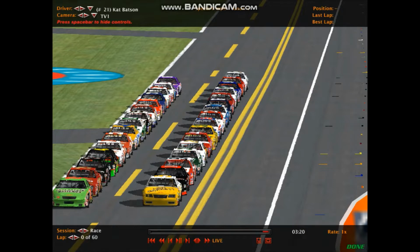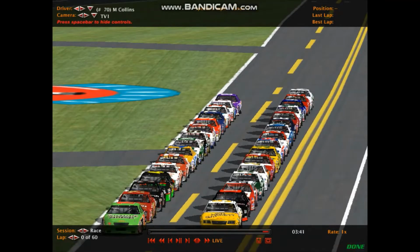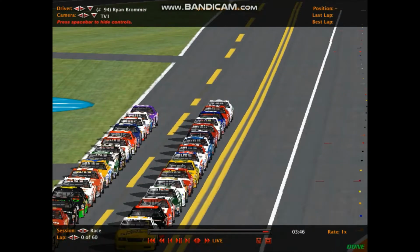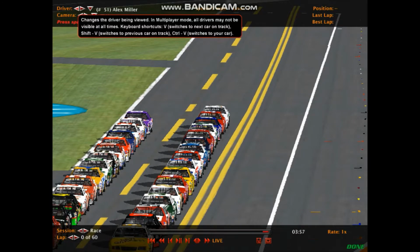Next row down has car 71, Kev Shearer, and number 12, Rob Evans. Rob won this season at Darlington. Next row down has car number 6, Paul Minnick in the Strolite Ford, and beside him another Ford, Jessica Shelton, winner this season at Richmond. Next row down has car number 1, Zach Winkle in the Uno Buick. He won this season at the Daytona 500. Beside him will be car number 70, Mitchell Collins. Next row down has Austin Colano in 13 and number 75, Daniel Bouchard. Next row down has car number 94, Ryan Brommer, and number 7, Wes McCoy. Next row down after that would be car 51, Alex Miller, and beside him car number 83, Emmanuel Hartnett.